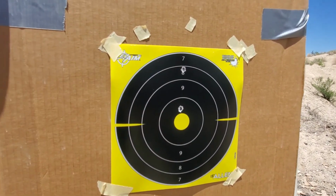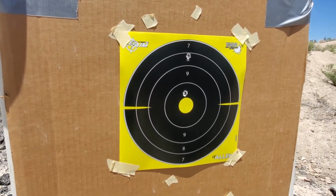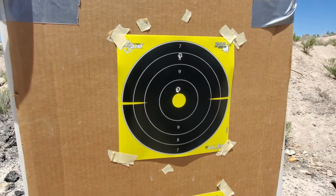And that's just a flinch, I suppose. But I'm happy with the left to right. The up and down needs a little bit of work. But yeah, we're going to try the 30-30 barrel now and see what we get.